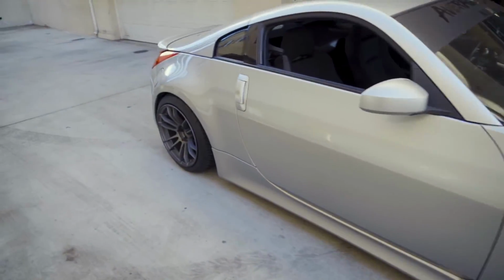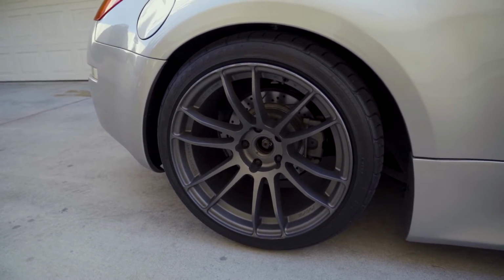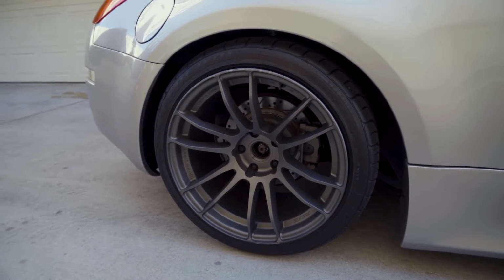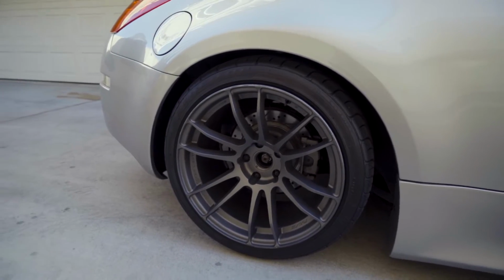And then in the back, we've got some Rays Gram Lights. These are the 57Xs, also an 18 by 10.5, 265 tire. And I think these ones are plus 12 if I'm remembering correctly, but I may have mixed up the offsets between the fronts and the rears.